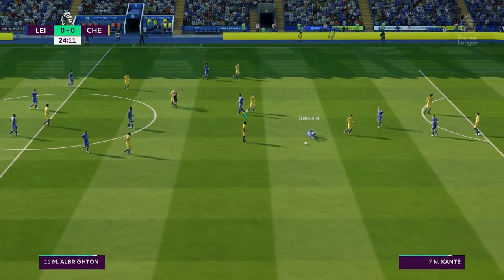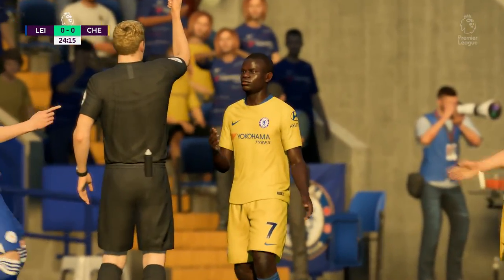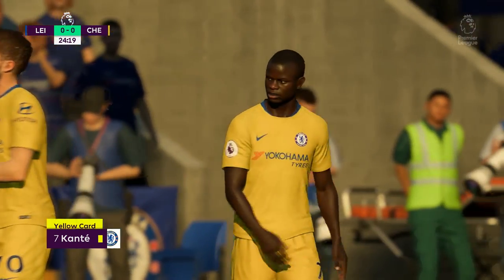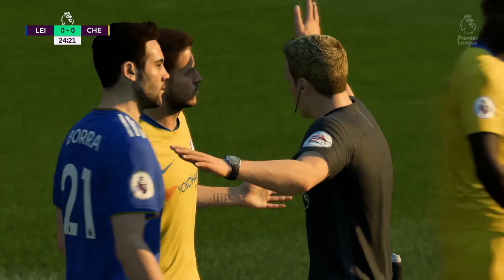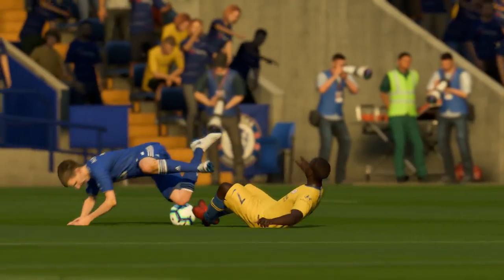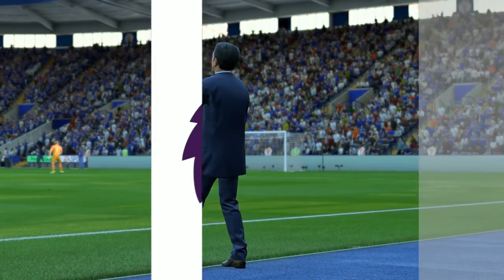Good reading of the play by the defender. Badly timed tackle, he'll be booked for that. Easy decision for this referee, and there's going to be no leniency here. It's got to be a card, a yellow one. Yeah, he reached for that back pocket straight away, and out it came. Rash, Alan, reckless? Yeah, I think so, and it was a poor tackle, it was badly timed.